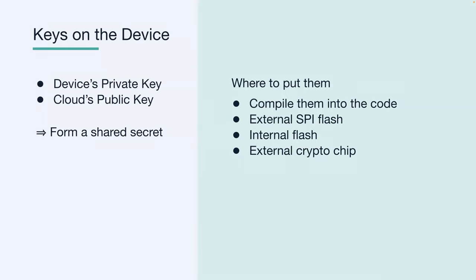Okay, so you can compile them into the code and somebody can then crack them. Well, now they have keys to everything. I mean, they can send data as a device. So you say, okay, I don't want it to be that simple. In manufacturing, I'm going to put them on an external SPI flash. Okay, well then you get people like me who can read your SPI flash as soon as they have a board.